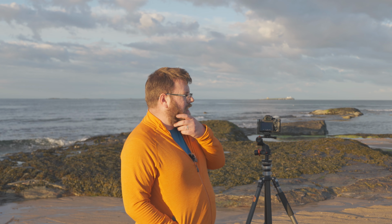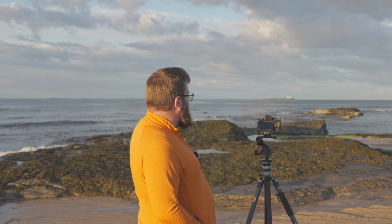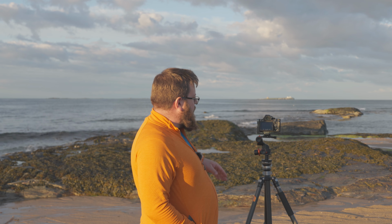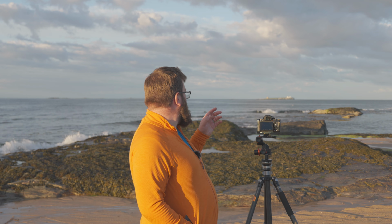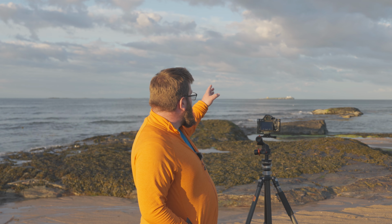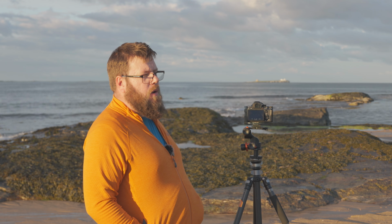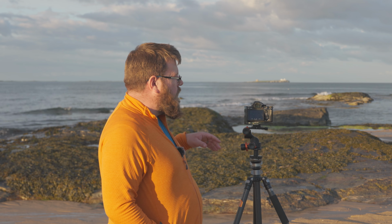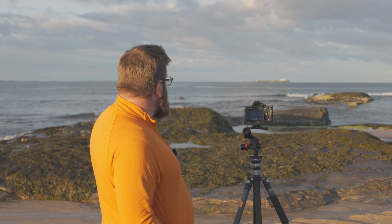Sticking with something really simple here, I put the super telephoto lens on as I mentioned, and I've zoomed in to about 300mm towards the Farne Island there, and basically put the castle building, I think it's a castle building anyway, on the left-hand third, and the lighthouse pretty much on the right-hand third. I'm putting a 10-stop filter on here to really slow the motion in the water, shooting at 13 seconds to really smooth out that water.